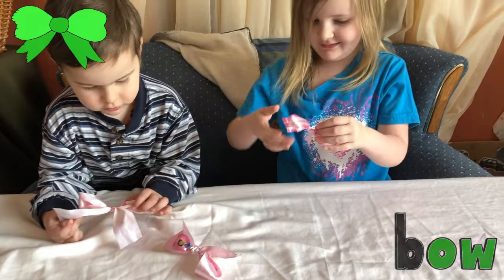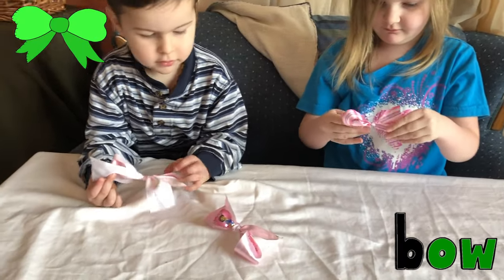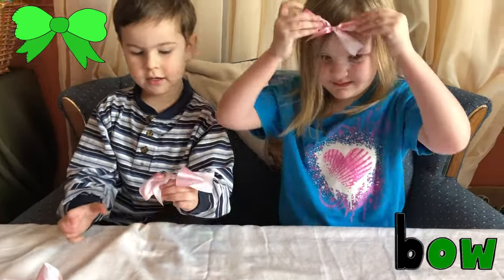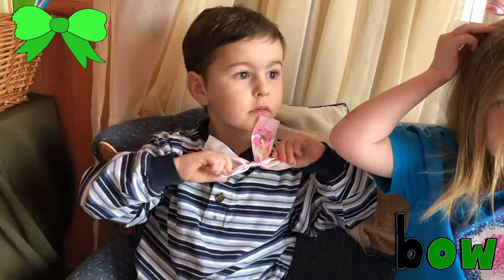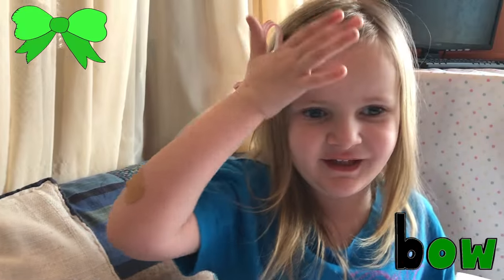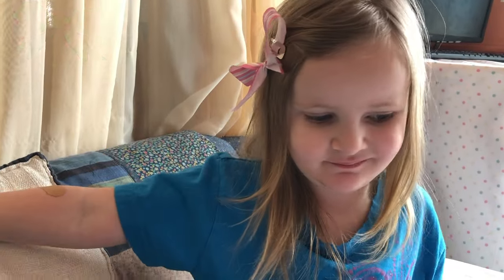I love this one. Ophelia and Julian each have a bow. You can put this bow in my hair. Okay. Like a little bow tie. Yeah. A little bow in your head. Ophelia has a beautiful bow in her hair. I love it. That is a beautiful bow.